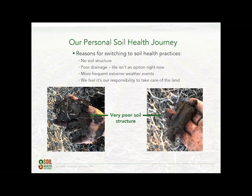We are also switching to soil health practices because of the more frequent and extreme weather events we've been having. As everyone knows, 2019 has been a very tough season. On our farm, we only got 240 acres out of 1,300 planted. So we had a lot of prevent plant fields this year. 2018 was also very wet for us. So we actually have some fields from the fall of 2018 that still haven't been touched. They have ruts, and we're battling some really tough conditions right now.